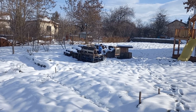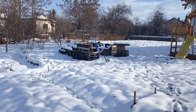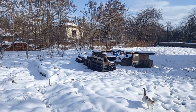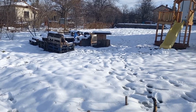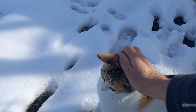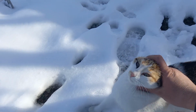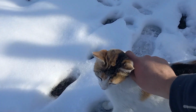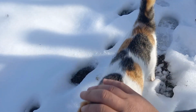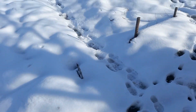Hi there folks, we're out there today again with a toddler, playing in the melting snow and raising some medwars. This little cat is a baby from this spring. I really love how they take to snow here and not bother us at all.